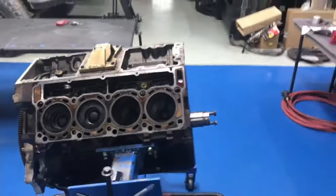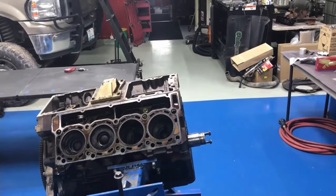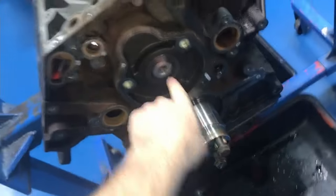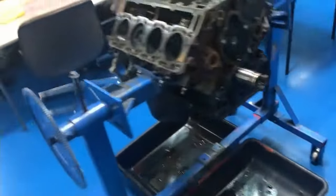Boom. If we weren't doing a cam and a balanced rotating assembly, this absolutely would be a pretty good candidate. This crankshaft will not go back in. This camshaft will not go back in. The connecting rods will not go back in.